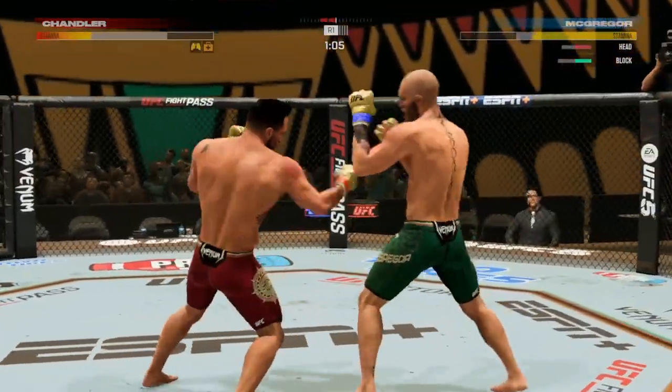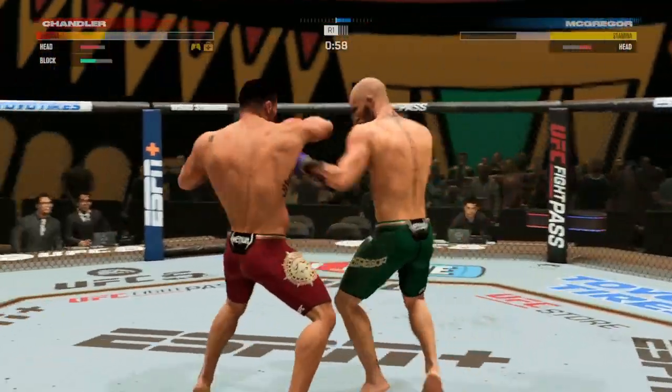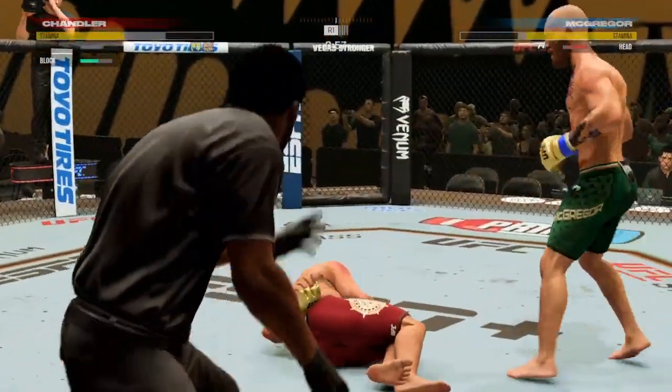Oh, beautiful technique to land the overhand. It's so clear that the guy that's going forward is the guy that hits him. That is it!